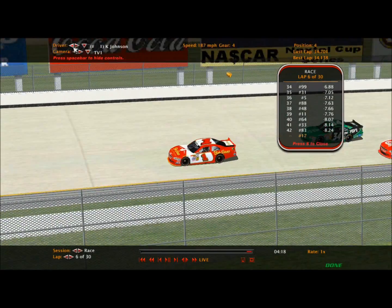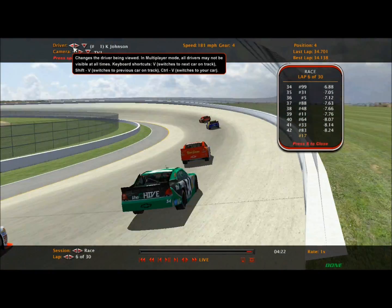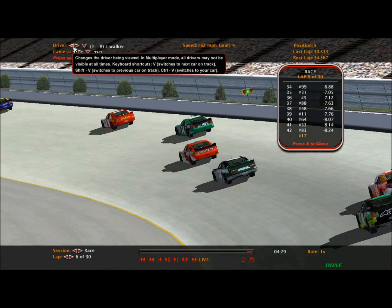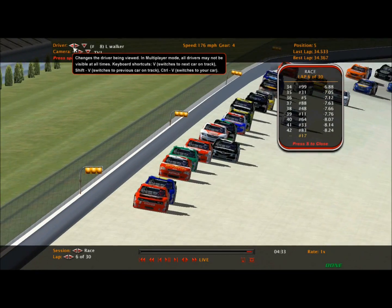Now that time he made the inside line work, so apparently some drivers are able to get by on the low side, but not very often right now. Luke Walker is falling back. He's falling to fifth position. It looks like he's not having the grip he needs in that car right now.